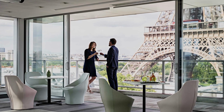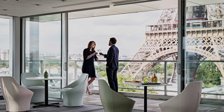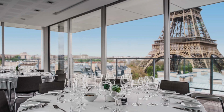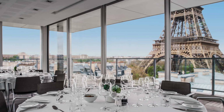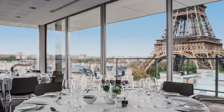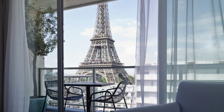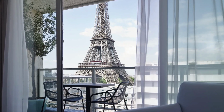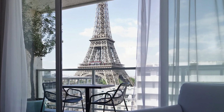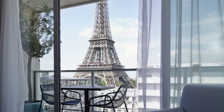Photo Spot 22. Pullman Paris Tour Eiffel offers modern accommodations with many rooms providing views of the tower. Its rooftop terrace offers a unique perspective of the Eiffel Tower and the Seine River, ideal for both day and nighttime photography. These hotels not only offer luxurious accommodations, but also provide spectacular views of the Eiffel Tower, ensuring a memorable stay in the heart of Paris.